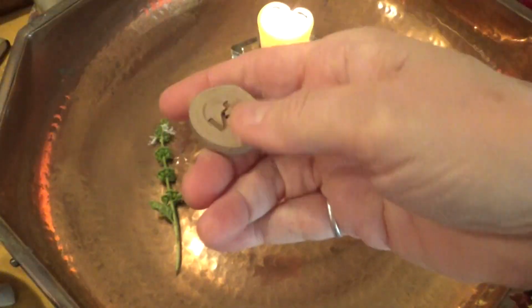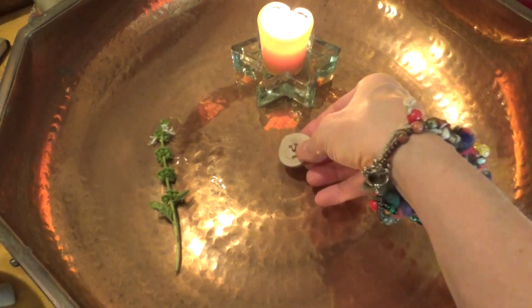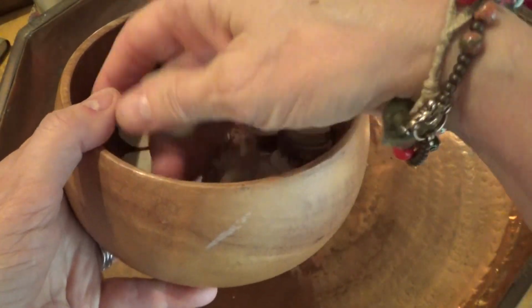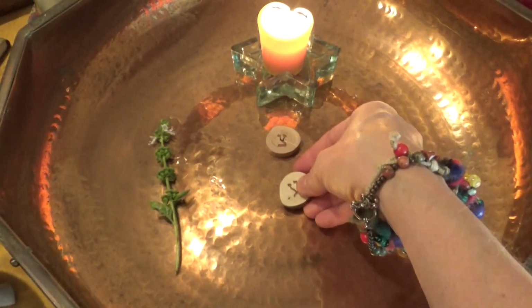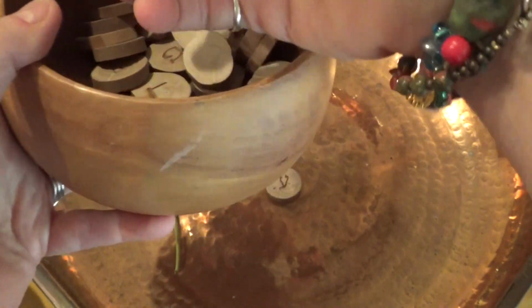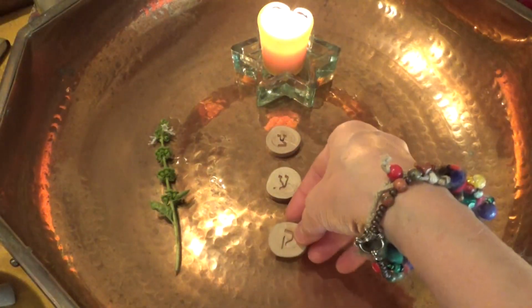Okay, at the top we have the letter Tzadi. In the center we have the letter Ayin. Interesting. And at the bottom, the letter Kuf.